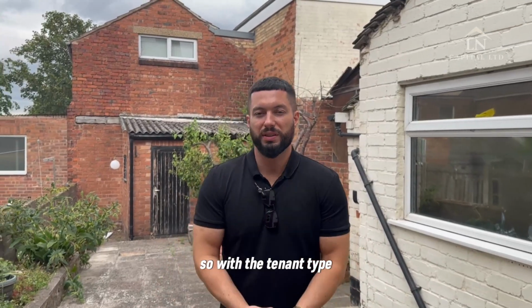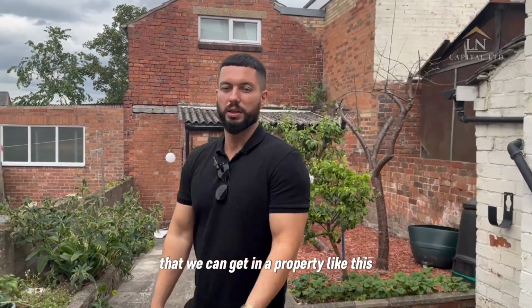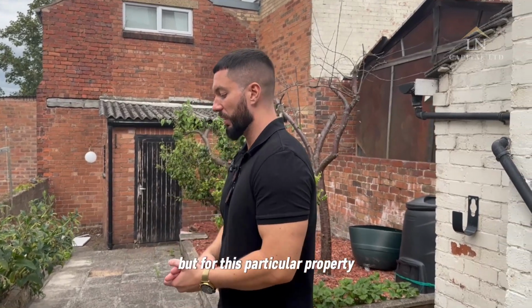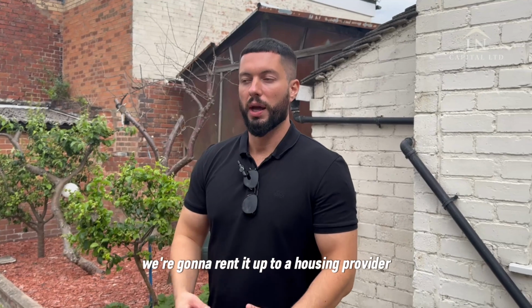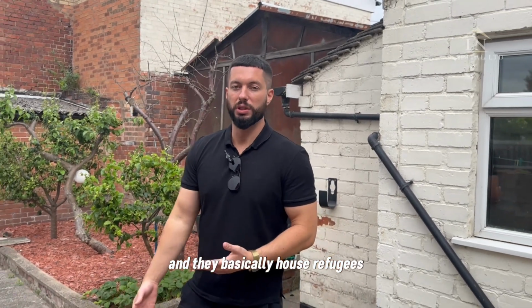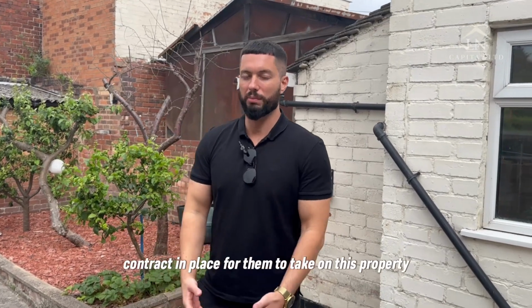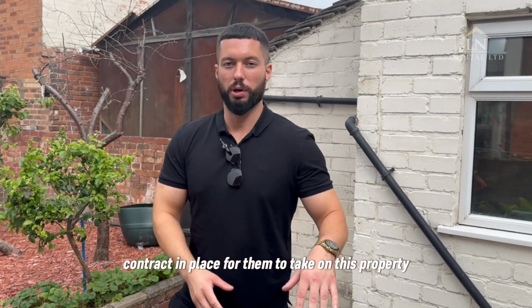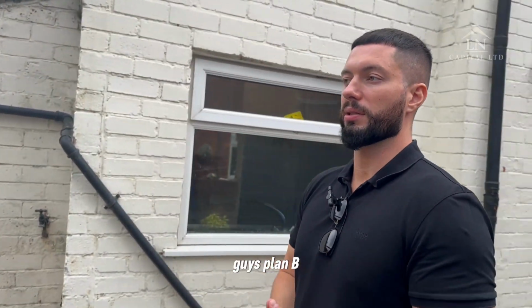So with the tenant type, we have several different types of tenants that we can get in a property like this, in a HMO like this. But for this particular property, what we're going to do is we're going to rent it out to a housing provider, and they basically house refugees. So that's what we're going to be doing. We've already got the contract in place for them to take on this property as a 6 or 7-bed HMO. So yeah, that's what we're going to be doing guys.